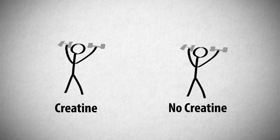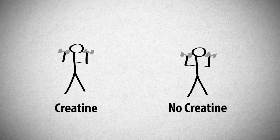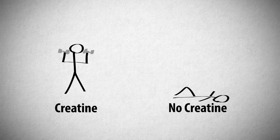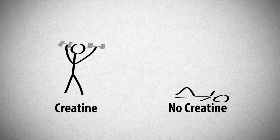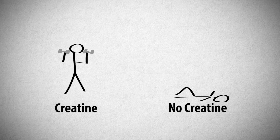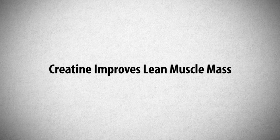If we look at weightlifting, for example, this will improve the amount of weight and reps our muscles can handle before hitting fatigue. Additionally, with more creatine in our muscle, our phosphocreatine stores can recover quicker, allowing our muscles to recover faster between sets. With an improved workload capacity and faster recovery, we can do more in training and performances. Because of this, creatine also has an anabolic effect of assisting in the formation of lean muscle mass.